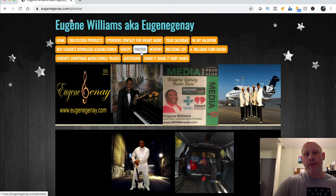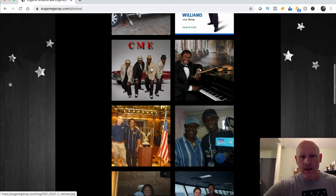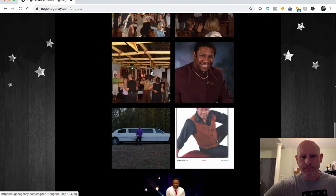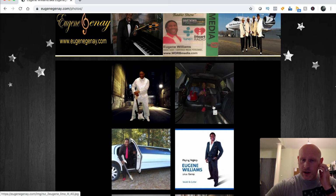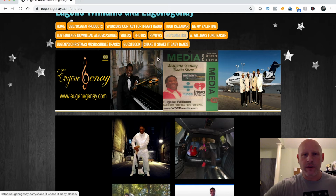The load time on the photos page actually tells me that these photos are probably not optimized all that well. It took a little while to load. Again, some of these photos just feel a little dated, and I would consider updating the photos in here to make it a bit more up to date and more relevant, so it doesn't look quite as dated as I think it feels.